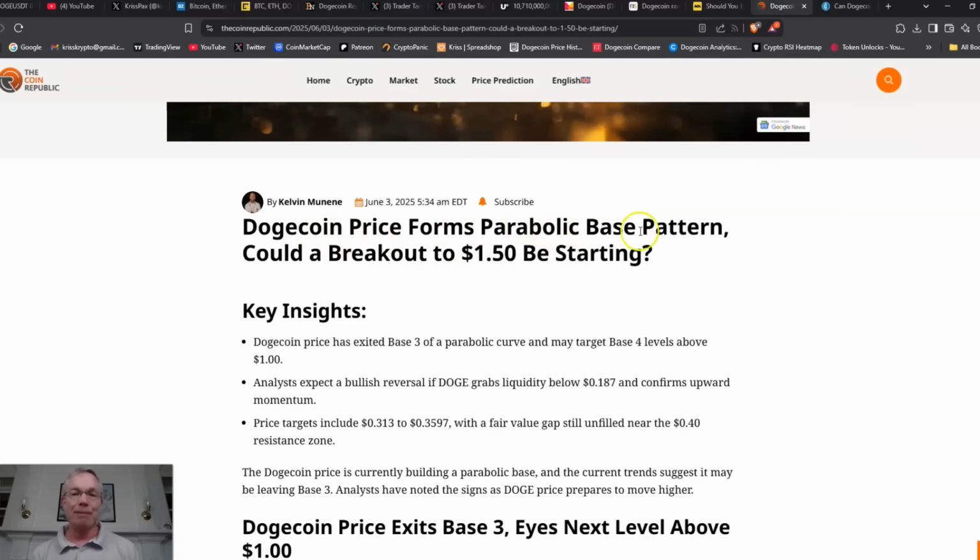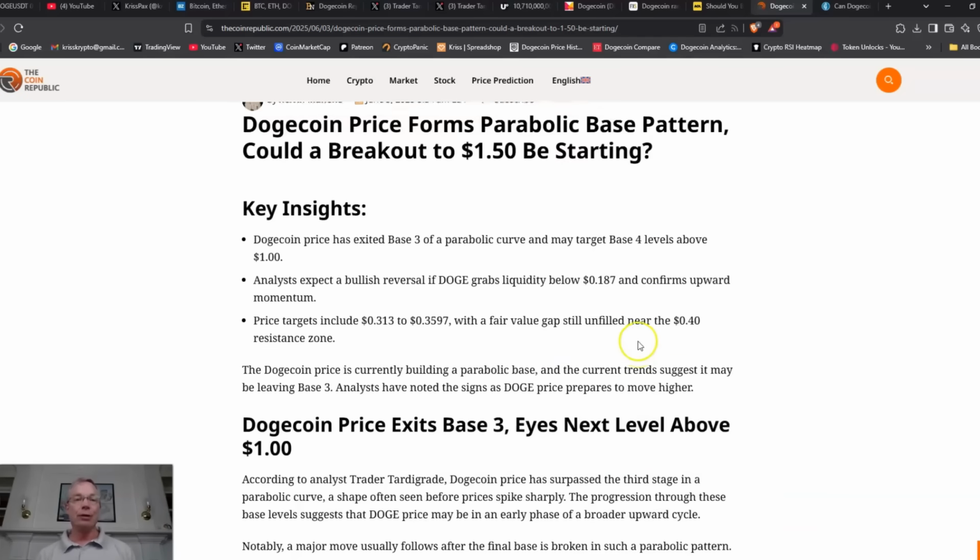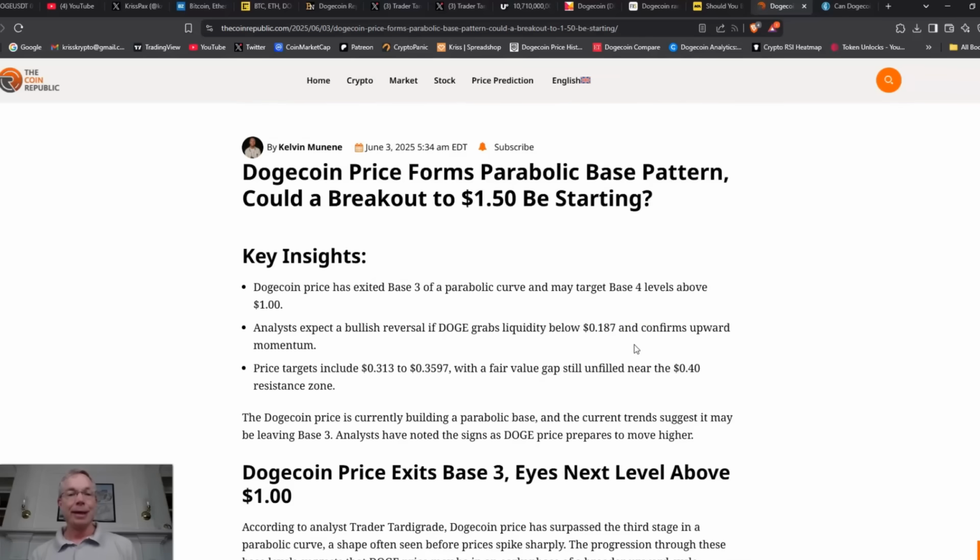Dogecoin price forms a parabolic base pattern. Could a breakout be coming? Is it $1.50? Again, this is another one of these huge charts that Trader Alan shows. A bit steep for me at this point in time. I don't see that happening this summer, but he's talking about another run and then kind of going through another falling wedge before rising again late in 2025. Not a bad outlook. I don't think we're going to see this first run this summer to this base, though. Maybe this gets delayed a little further into the fall. So we'll be watching that here, of course.